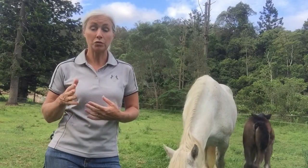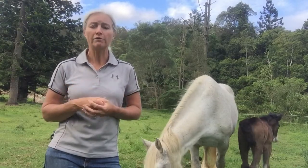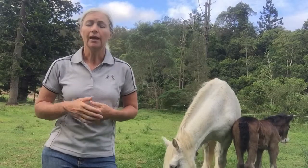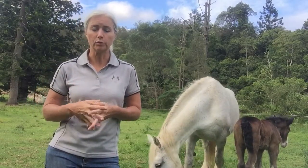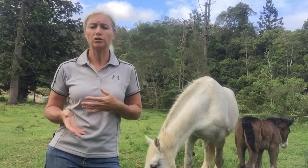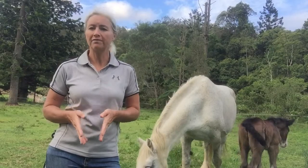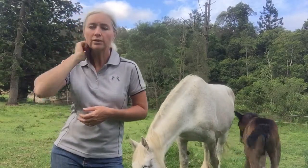Foals will naturally, for security, if their mare runs really quickly, say to chase another horse or to run away from something, the foals will actually lean on the mare as they're running, and it's to touch, to keep with her and to try and stay comfortable. So they naturally have a tendency to lean on you. They'll come in and they'll push. I don't allow that. It's really fun at this age, but when they're 500, 600, 700 kilos, it's not fun at all, and they start treading on your feet.